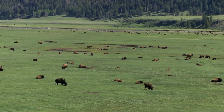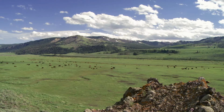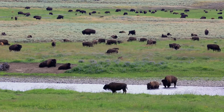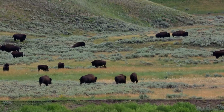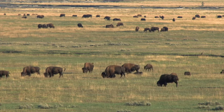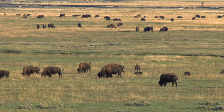There are huge plains here in Yellowstone, and the Lamar Valley is one of them. It's 5 or 6 miles long and a mile wide. There can be days where there's 2,000 or 3,000 animals in the valley bottom, and in a matter of 4 or 5 hours, they can all disappear. They walk wherever they want. There are no fences. There's not even a fence around the exterior of the park to keep them in.